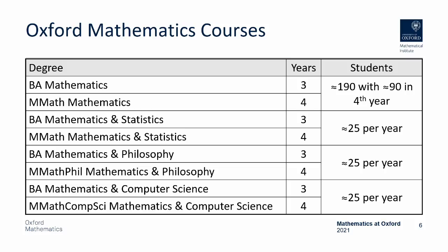It's worth saying that whilst the joint degrees can't contain as much mathematics as the main maths degree, this is all mathematics of the same level of difficulty. So the BA Maths and Philosophy, or the M.Math.Phil that you see there, that will contain largely the pure mathematics from within the mathematics degree, and the other half of the degree being filled with philosophy and logic. That's not to say that mathematics is any less difficult than it is in the mathematics degrees. It's identical in that sense.